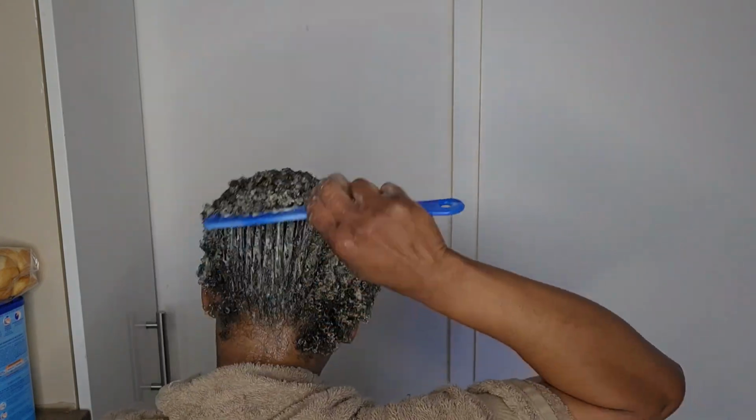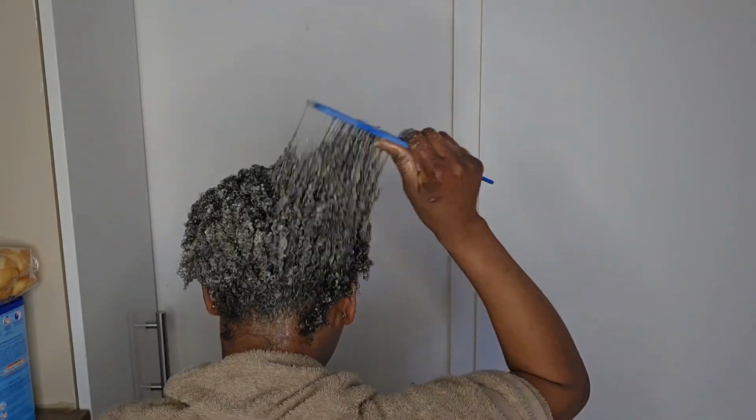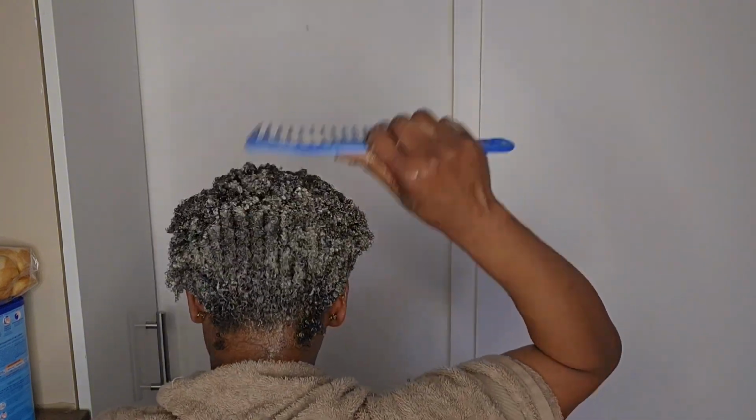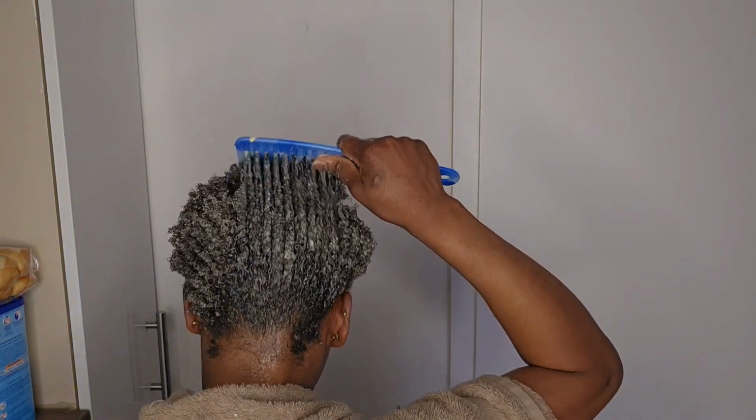Some people's hair doesn't respond earlier, so you have to still be doing it. Still keep on treating your hair. You don't have to stop. All right, so still keep on treating. One day the hair will hear.